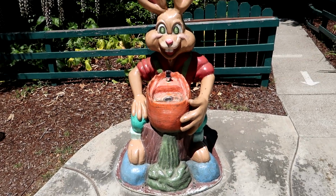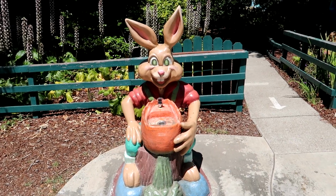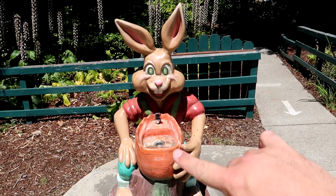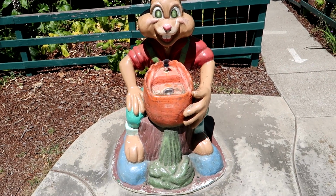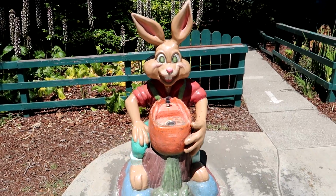And we got this rabbit drinking fountain here. I don't know, I think that looks like Brer Rabbit maybe. See, he's got this carrot here. I guess normally this carrot would be gigantic, as big as his body, but it's been cut in half and he's using it there as a drinking fountain.